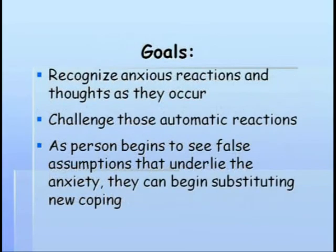So I want you to recognize anxiety reactions in yourself and the thoughts that increase those anxiety reactions while they're occurring for you. I want you to challenge those automatic reactions, and as you begin to see false assumptions that underlie your anxiety, you can begin substituting new coping strategies or new ways of thinking.